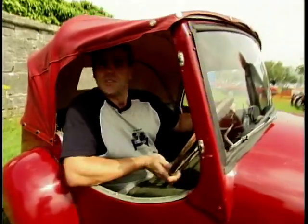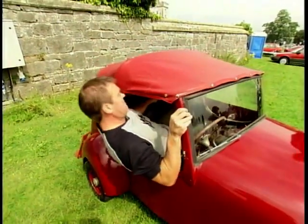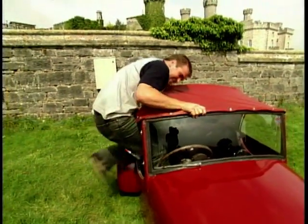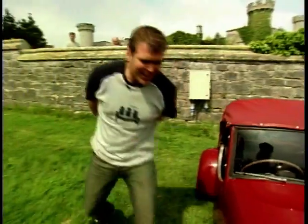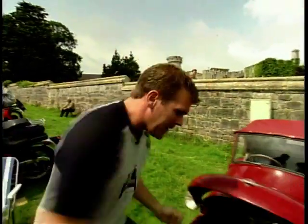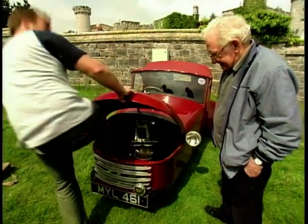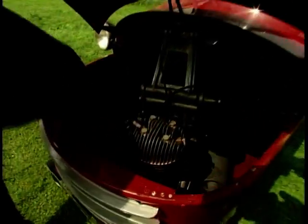Turn the wheel to the right. Clamber out of your car. Good God. Clamber very daintily out of your car. Whiz round to the front here. Pop the bonnet. Manoeuvre the kickstart across. Put your whole leg inside the engine bay. And give it a good kick in.